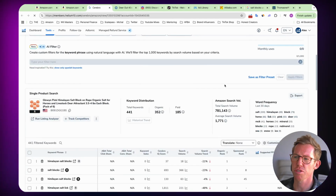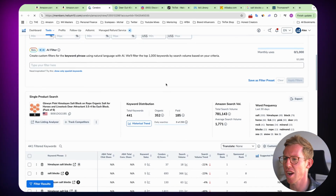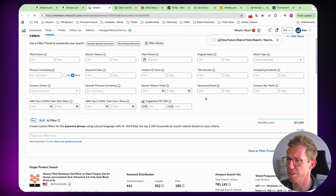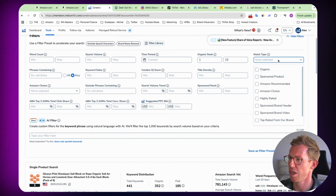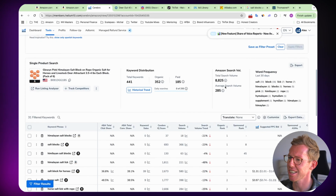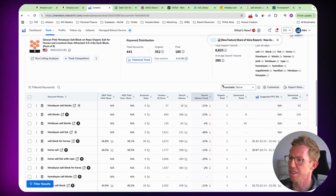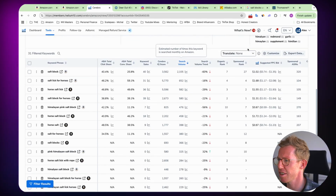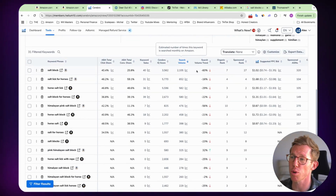So this has 441 keywords that it is ranking for. So 352 organic, 185 on PPC. So let's have a look at what they rank 1 to 10 for. I'm going to filter this for organic and I'm just going to hit apply. Right, there's loads of other filters you can do here. Definitely have a play around with this, but just for now, I'm going to look at just the pure top 10 keywords for this brand. I'm then going to filter it by search volume. Okay, so these guys rank 7th for salt blocks. So the biggest keyword in this niche itself is salt blocks.